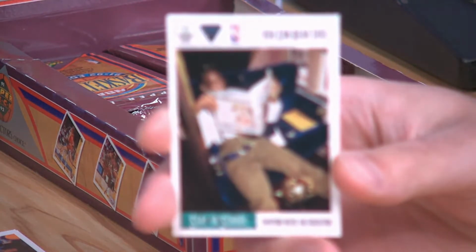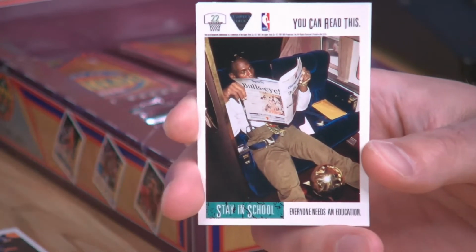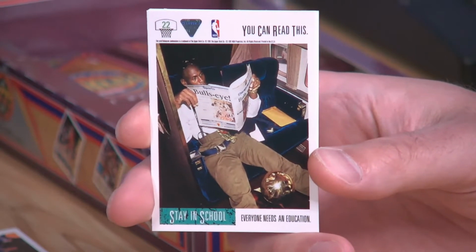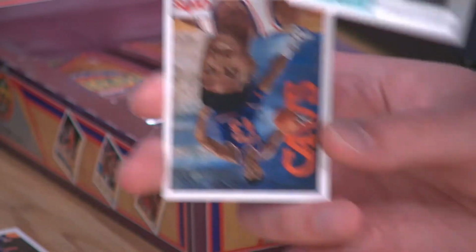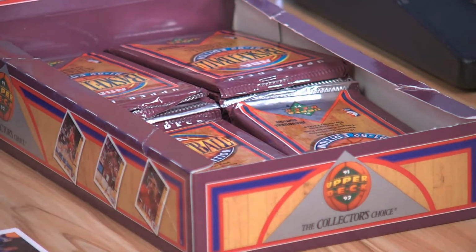Ooh, ooh, ooh. Honey. Oh, my gosh. We have Jordan. Bro. Stay in school. Oh, that's a Slav and Love. So I remember this card. See? I remember this card. Did I not describe that to you? Yes, you did. Amazing. Here you go. Slav and Love. I got a couple left here. One second. I'll slab that for you.